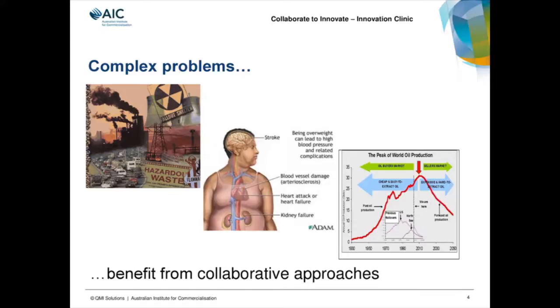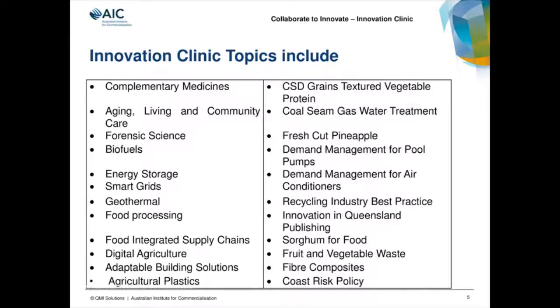Our world is becoming increasingly more complex, and we're challenged with more complex problems. The waste we generate and its impact on our environment. The detrimental health challenges as a result of our changing lifestyles, diet and environment. And the challenge to find sustainable energy to power our energy-hungry world are some examples of complex problems that we face today with no easy solutions. These types of complex problems benefit from collaboration and from multidisciplinary approaches.